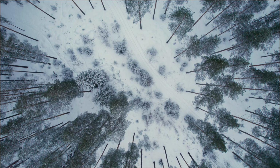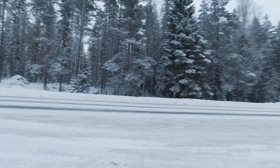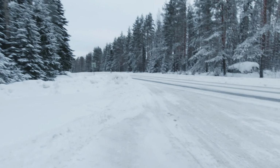A little POV camera. Right, we have stopped off at this incredible forest on the side of the road. We're gonna go in and take some photos.